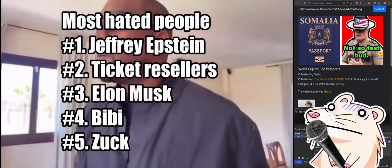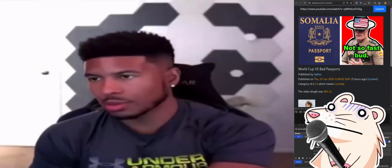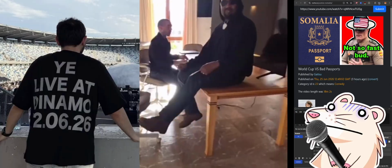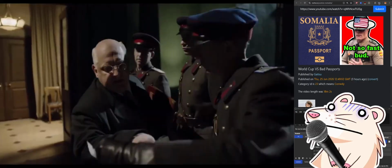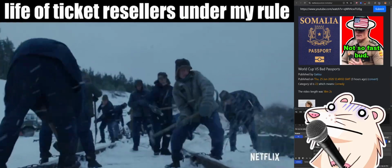And number 2 is ticket resellers and scalpers. Ticket resellers have an amazing profession of buying up the limited stock of tickets and then selling them back to you at about twice the price so they make a profit. I'm just saying ticket resellers should be glad we stopped being dictators, because I had to get a resale Kanye ticket in Tbilisi, and before that I would just have that person report it to the authorities and have them building railroads in chains in the mountains here. But it's 2026, so I can't do this anymore.